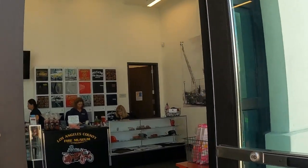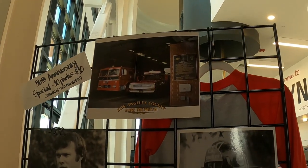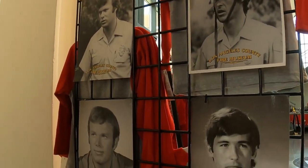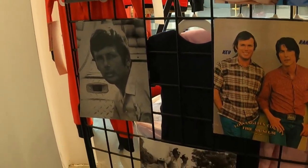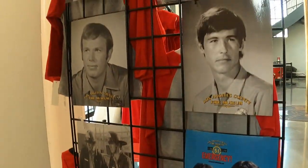Here we go. The 50th anniversary of the Emergency TV show was held here in August of 2022. 50th anniversary. Kind of sad I missed it. Yep, I was in Squad 51.